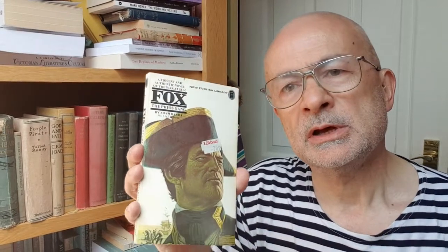It's thin, 112 pages, and really, apart from the stuff about it being violent, it's packaged a bit like an Edge western or one of those kind of anti-hero series paperbacks of the time. In fact, very like an Edge book. So the painting of Fox is by Richard Clifton-Dey, who did lots of Edge covers, and you can tell he's kind of a.